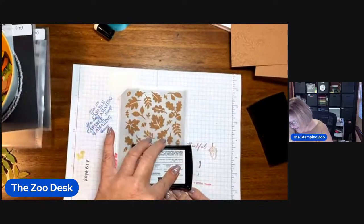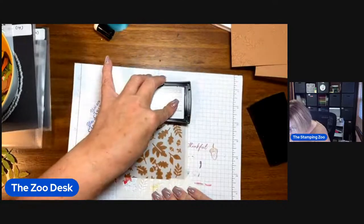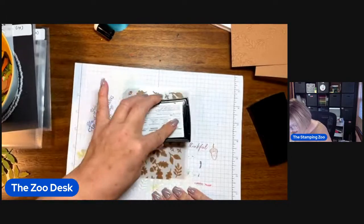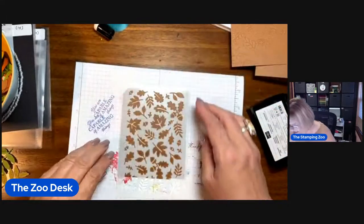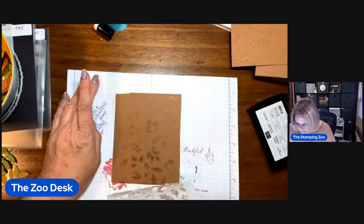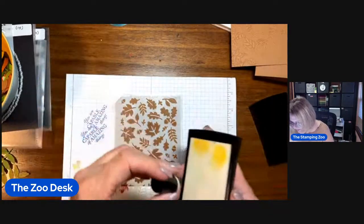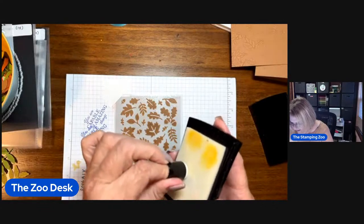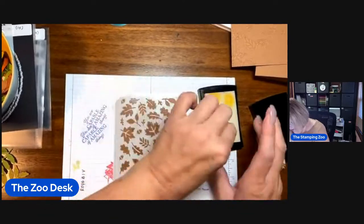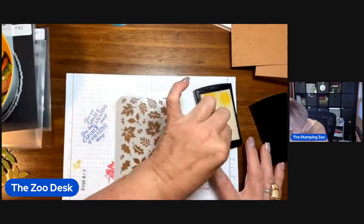I know that we use Versamark for heat embossing, and I can't tell you the last time I've just used it as a watermark. But it's a watermark ink. It's a slower drying ink that gives you an impression, a watermark. Oh gosh, that doesn't look good at all. I think I need to do this. There wasn't very much pressure, and I was afraid to do it any harder because I thought I might rip the mask.